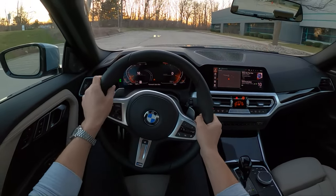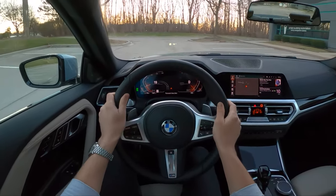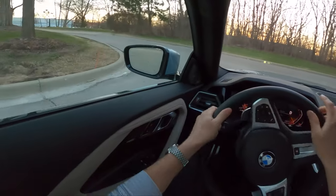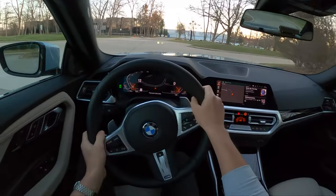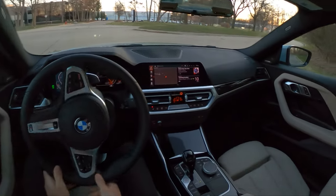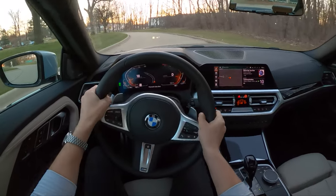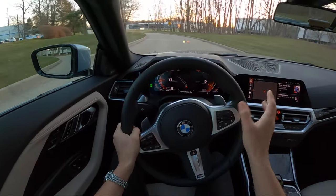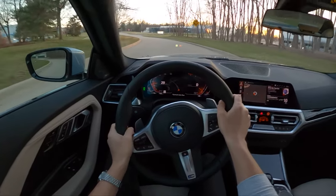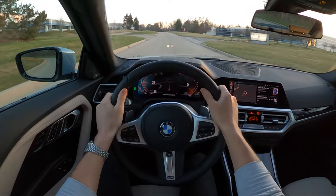So the M240i that we drove earlier this year was on winter tires. The highlight for that car really was that engine. That inline six was just an absolute gem to rev out. It sounded fantastic. The chassis was really good. Steering was a little bit numb.